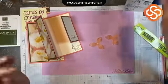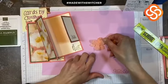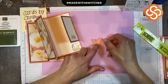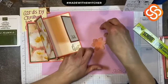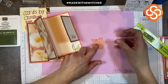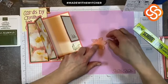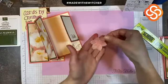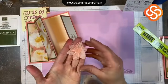Another thing that would be good too, if you wanted to emboss, is to dip your stamp in Versamark and then dip it in the petal, the Fleur de Flamingo ink, and then cover it up with a clear embossing powder and heat it. Then that would be really cool too and would give it a glossy look. But here I'm making my little flower.